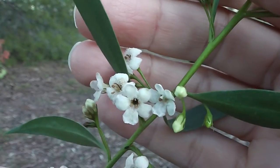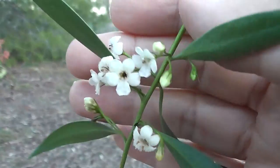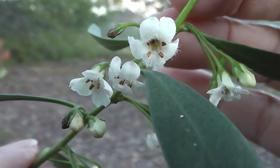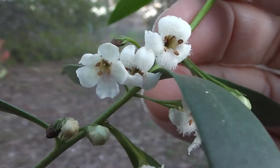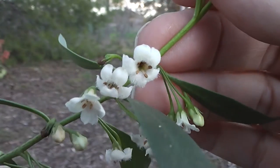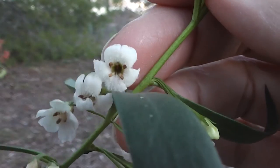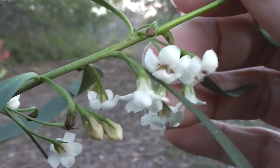But it's definitely, well, I don't know what it is. If anyone knows, please tell me. I think it's a native of some sort. It looks like it has a berry. It's not a member of the Solanaceae, is it? Side on, it looks as if it's going to form a berry. I'll have to keep an eye on it anyway. The flowers, I can't make out what family they belong to.